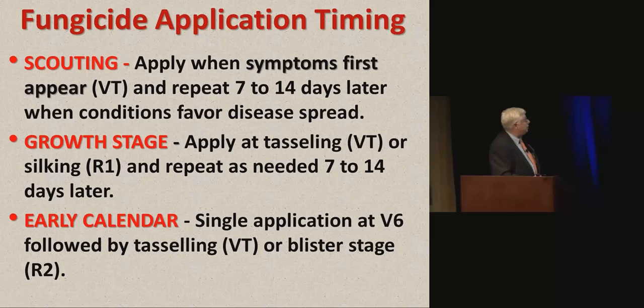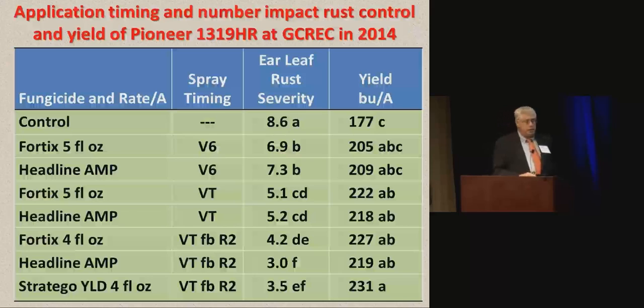There's a growth stage, which is basically when the corn hits tassel, and you go ahead and make the first application, then follow with a second one about 2 weeks later. There are also some early calendar programs where we're looking at applications maybe as early as V6 or V8 and then coming back at VT or blister stage to make that second fungicide application. This year I was able to get in some different growth stage trials to look at what we're seeing with the timing of the products as well as their efficacy among products.